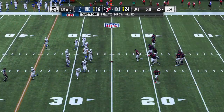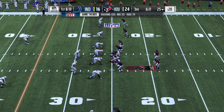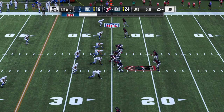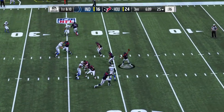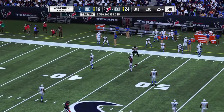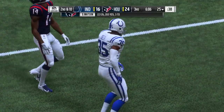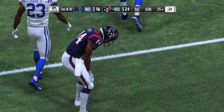Watson will bring up the Texans here, 1st and 10 at their 25-yard line. Off of play action, it's Watson. All incomplete. A turnover would have really helped there, almost intercepted. Instead, it's just 2nd down.